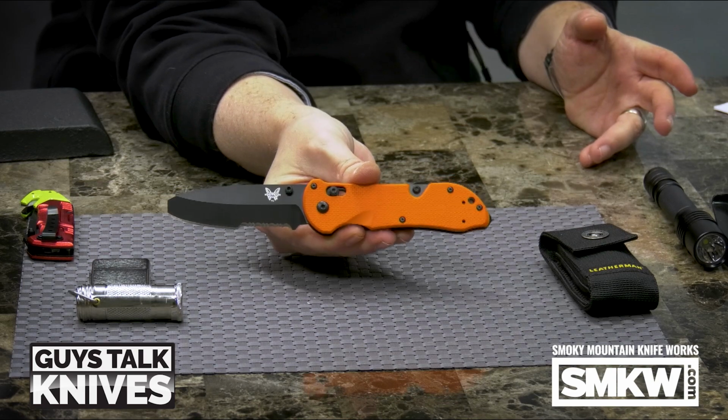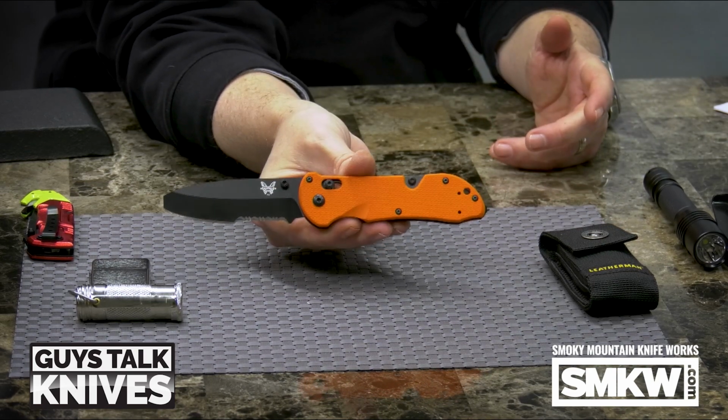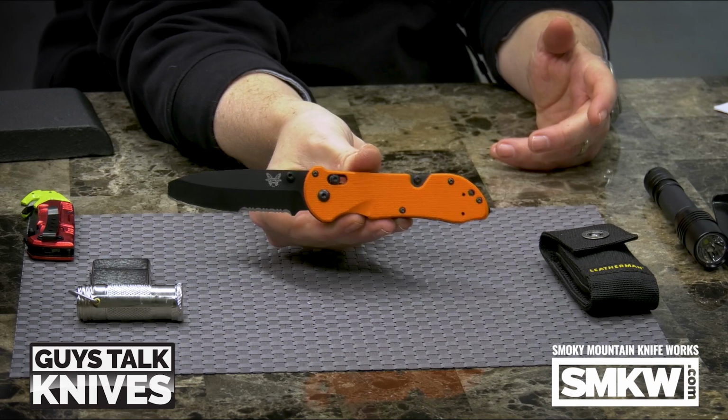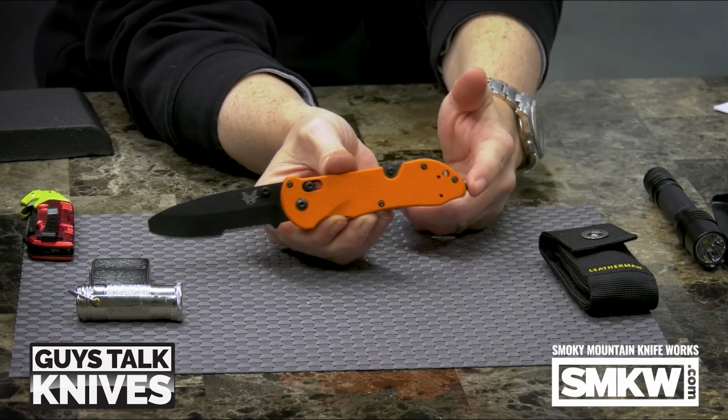And it's that bright orange again. So we had the other one, which was red and yellow. This one is the bright orange. And the idea is that they pop at that point. You can see them easily. It has, again, the glass breaker tip right here.